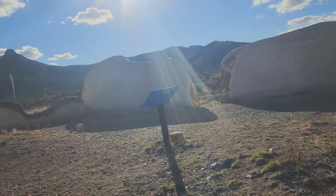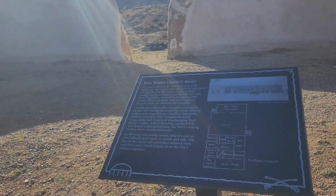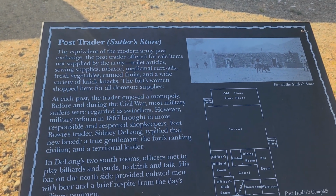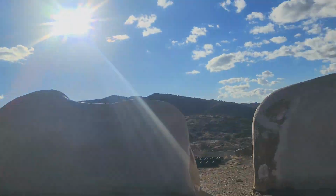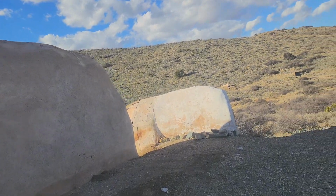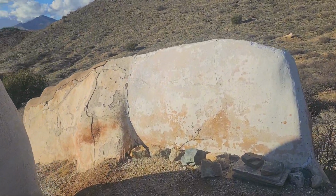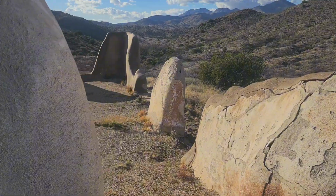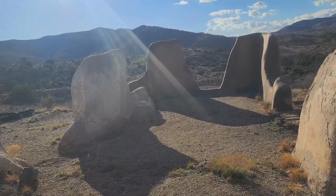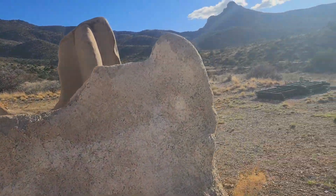And what does this say? Oh, this was a trading post. Sutler's Store. Wow. Gonna read. Wow, this place was really big. In the pictures you can see just how big it actually was. This was like a store, an officers' lounge. There was a beer room for the soldiers. This big old courtyard.